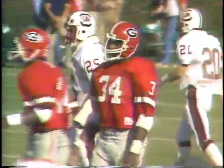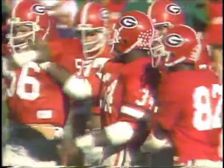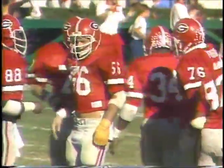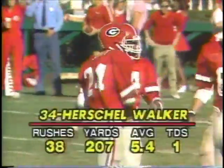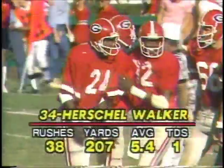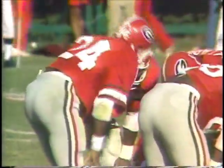Buck Ballou gives it to Herschel Walker. Walker gets a big block on the right side, and look at the big guy go. The freshman from Wrightsville has a first down at the Carolina 35. Boy, what a dramatic turn of events. 207 yards for Herschel Walker. That was a big play. Yards and a freshman.